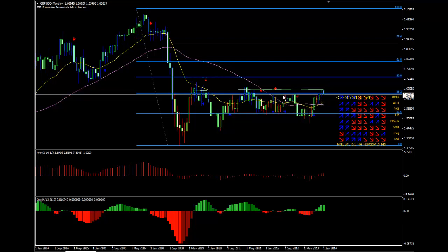You can see through 2011, 2012, we actually had the fib level here at the 38.2 being our resistance level, let alone the institution moving average. Recently we have seen a lot of buying through November, December. We had a lot of purchasing for sterling. We had a great positiveness from the UK market that has seen price rallying against the US dollar. However, clearly coming unstuck now at the institution moving average on our monthly.